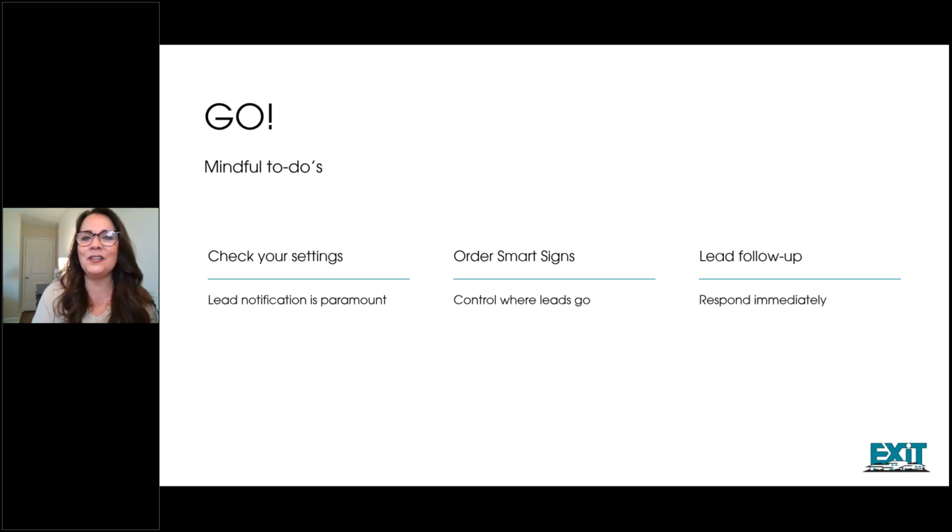So instead, you want to make sure that you order a smart sign, whether it's a sign panel or the sign writer, that lets people who walk by or drive by know that if they want information, here's what you need to do. You've got the call to action, and they'll do it. And when they do, they get the information right away, which is so important. And then second, you get the lead notification.